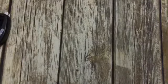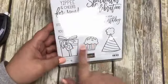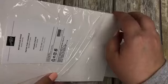So again, I'm going to go back to our Birthday Cheer stamp set, and I'm using these 3 stamped images right down here. So let me bring in some watercolor paper. Our watercolor paper comes in a package. You get, I want to say it's 5 pieces, but our watercolor paper is designed for full-on watercoloring, where it can take on quite a bit of water.